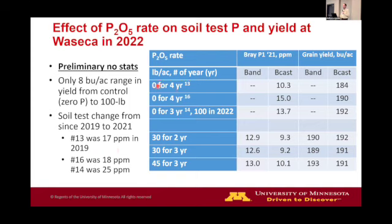So this first treatment was 0 for 4 years, and it was 17 parts per million when we started. It really isn't band or broadcast because it got 0, but I got to put it somewhere, so I put it under broadcast. The soil test in 2021 was 10.3 parts per million.